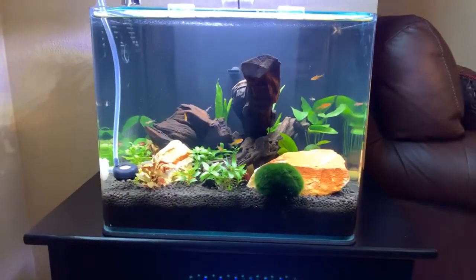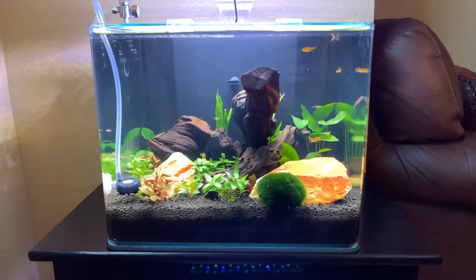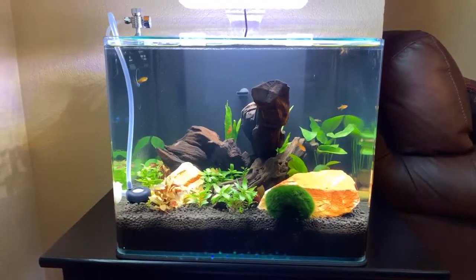This is a not very old planted tank here. It's probably about 3 weeks old after the cycle. And there's a lot more growth that's going to take place through here.